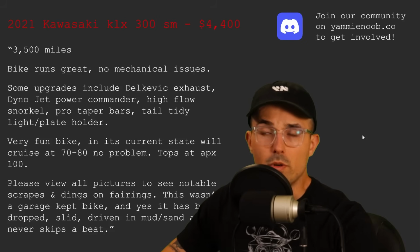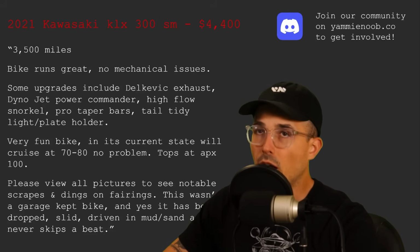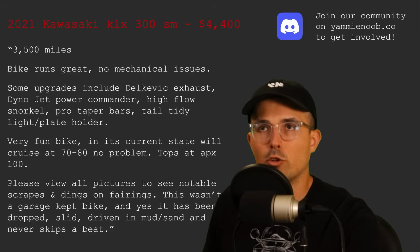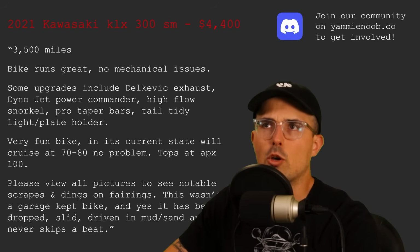Okay, we have a pretty sweet deal here. 2021 Kawasaki KLX300 SM for $4,400. You can certainly negotiate that down a little bit. I bet you can get this bike for $4,000. 3,500 miles on the clock. Bike runs great. No mechanical issues.